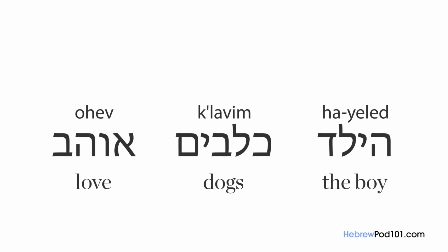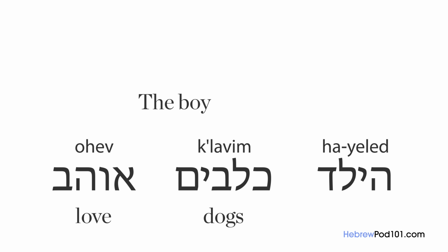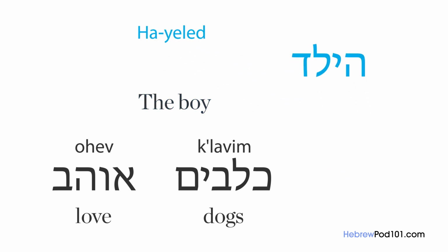Now it's your turn. See if you can use these words to make the sentence, the boy loves dogs. Ohev, klavim, hayeled. Did you succeed? First, you need the subject, the boy. In the present tense in Hebrew, the verb is determined by the number and gender of the subject. Here, we have one boy. Hayeled. Then you need to add the verb, the boy loves.